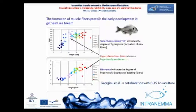So basically, you are dealing with different processes that you can manipulate as hatchery managers. This is an important thing to remember. At the beginning, you have to pump the fish to create fibers. Later on, you have to keep in mind that it switches, and uses most of the feed, most of the energy towards hypertrophy, that means to grow the fibers bigger and bigger. Is it easy to keep the hyperplasia? It looks like there are different factors that we can use to increase hyperplasia or to manipulate hyperplasia towards hypertrophy.